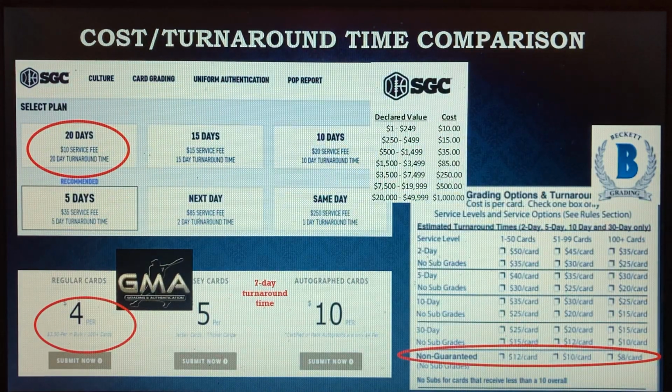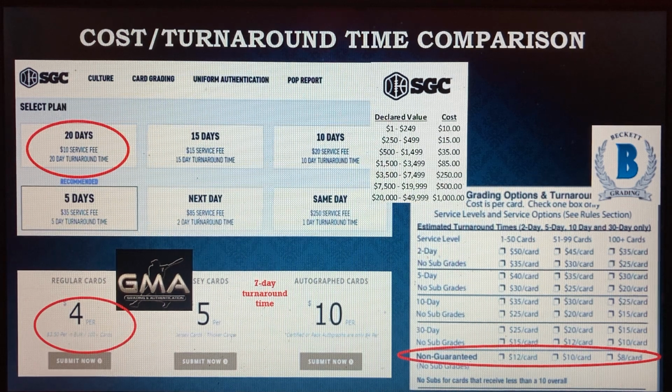So in this video, we're going to look into the different grading companies, and we're really trying to compare how they stack up to GMA. And in the end, I'm going to give you my unbiased opinion of who you should grade through, what cards you should grade through what company, and give you some data-driven details here.